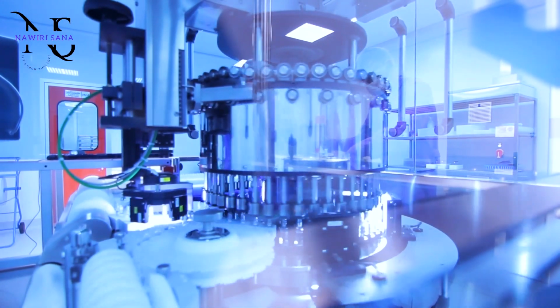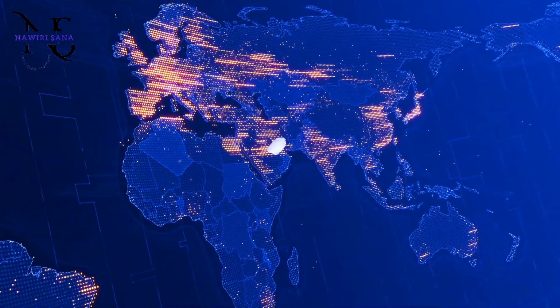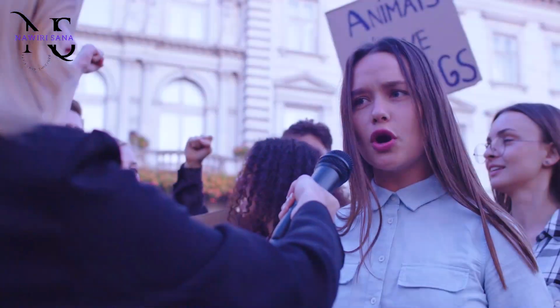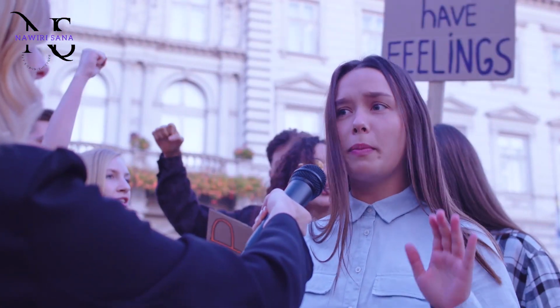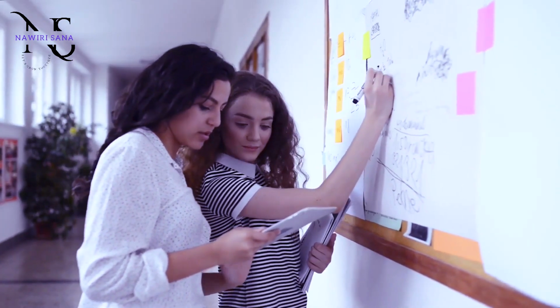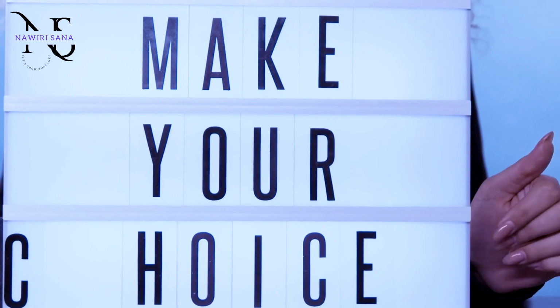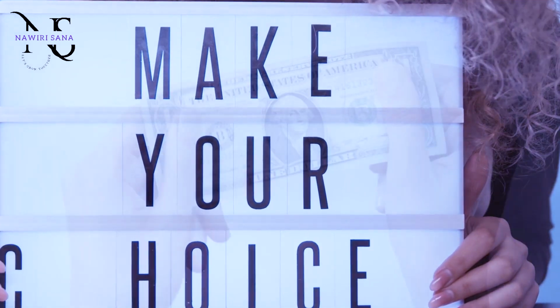3. Consumer education. Further, empowering patients and healthcare providers with information is crucial in combating planned obsolescence. Consumers should be educated about device longevity and sustainability factors when selecting medical equipment. By making informed choices, they can influence manufacturers to prioritize durability and long-term value.